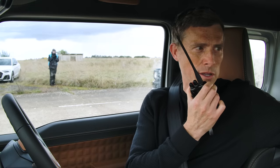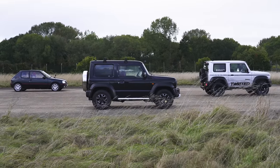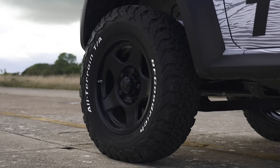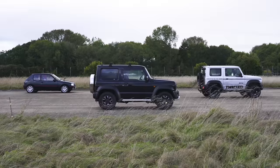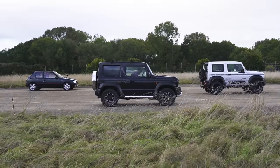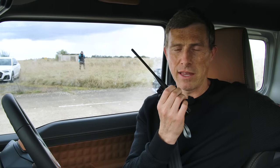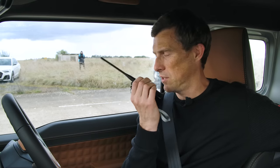Jimnys may be more modern than a 205, but they get absolutely spanked by it in almost every single regard, don't they? Well, one of them did. I was quite impressed by how well this one stopped. You do have some knobbly old tyres on yours though, don't you? Which probably didn't help in the brake test. No, they didn't help at all. We both got drum brakes on the back. I'm not sure if that 205 has got drum brakes on the back, but that was a bit more common back in the 80s. Less so in 2018, the first of this generation of Jimny.